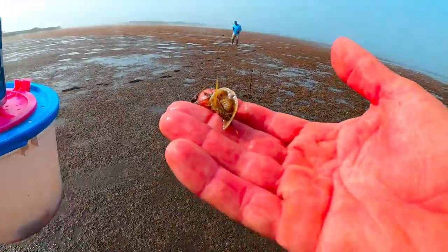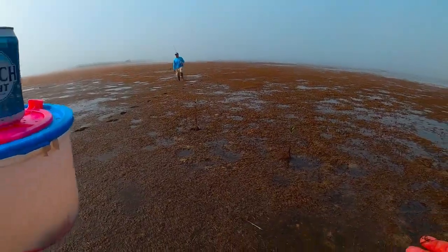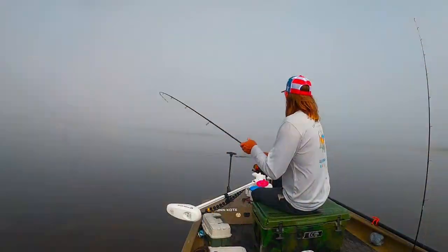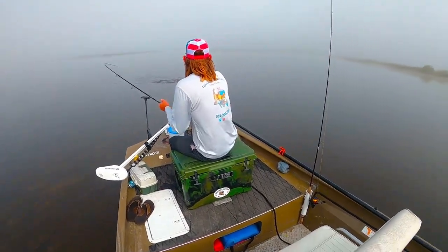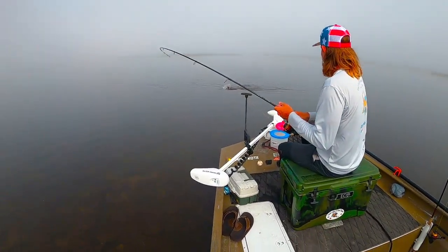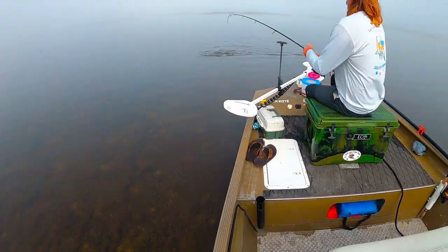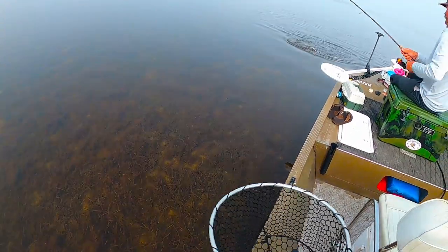There's a baby horseshoe crab. That's pretty cool. You don't see that every day. It's alive too. That's neat. You don't always see them. Hopefully he makes it. Let's put him in a little deeper hole of water. There we go. Jenkins Creek, again, produces a good red. Maybe 8 inches of water. Yeah, not deep at all.